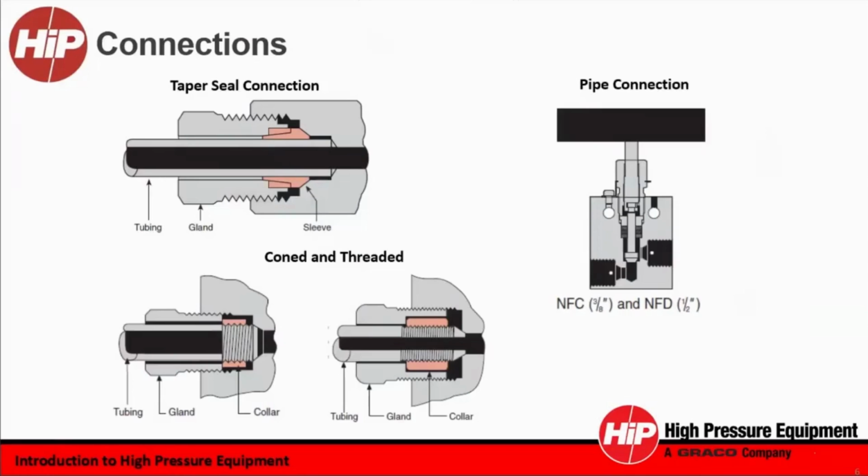The collar of the medium pressure connection rests outside of the gland, whereas the collar on the high pressure connection rests on the inside of the gland. The gland is then threaded into the mating connection, and a specific torque should be applied based on the connection size. Torque values can be found in the technical information section of our catalog. HIP recommends that a process-compatible lubricant be applied to the male threads of the gland prior to assembly.